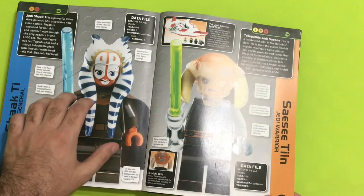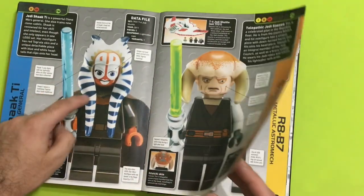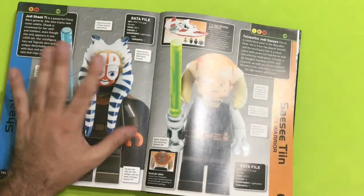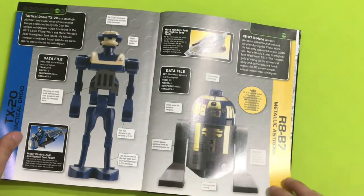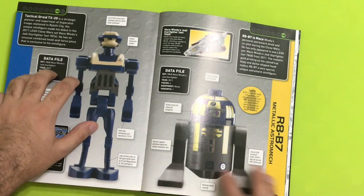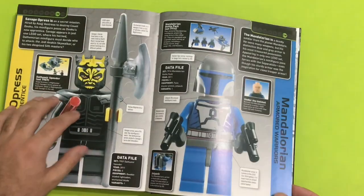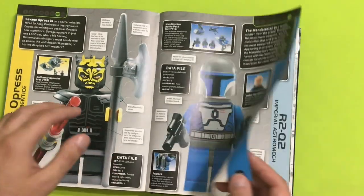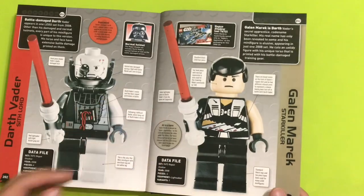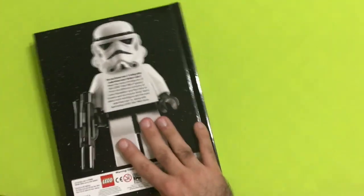Shaak Ti, never made before in any other style. This is the only minifigure of her ever made, which I do have in my collection, though her headpiece is looking a little worn. I might have to get a replacement. The Tactical Droid, one of my favorite droid minifigures, super rare, only came in one set. There is Savage Opress, another fantastic Clone Wars minifigure. Mandalorians, there we have some Force Unleashed minifigures that I talked about before. There are so many cool minifigures in here.